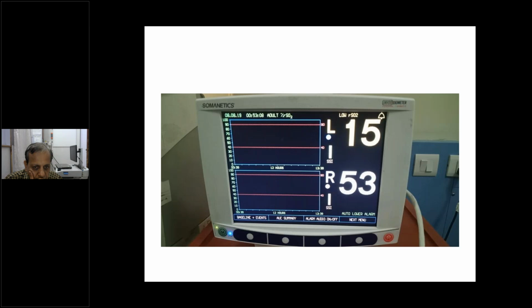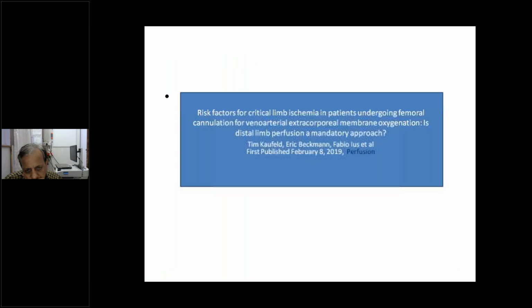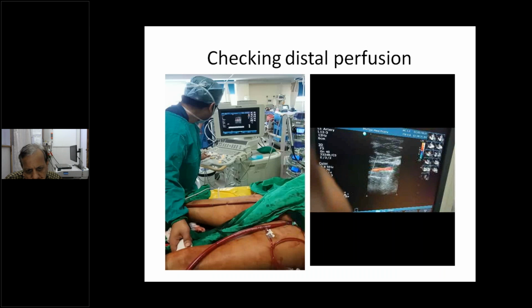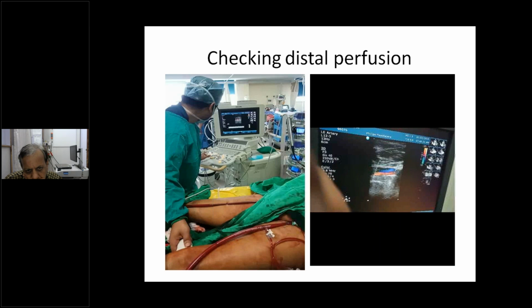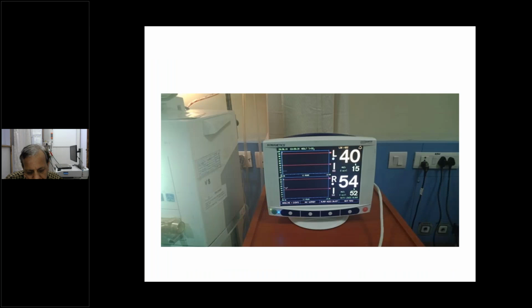So we put a femoral distal perfusion cannula to supply the distal limb. After that, you can see some distal perfusion in your limb on Doppler, and immediately there is an improvement in the NIRS of the affected limb. So distal perfusion is also important for some patients where you are cannulating for cardiac ECMO.